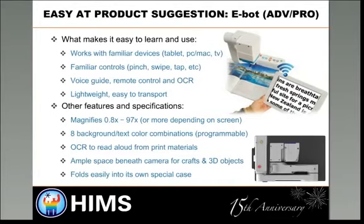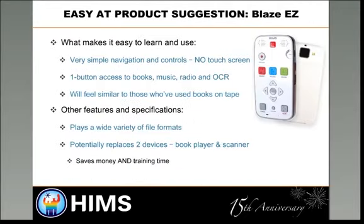The other very cool thing about the eBot is that there is a lot of space beneath the camera to do crafts, to put 3D objects. So you could put a box of food under there, a can of soup, for example. You could read the directions on a bottle of medication. It does really, really well with 3D items like that.